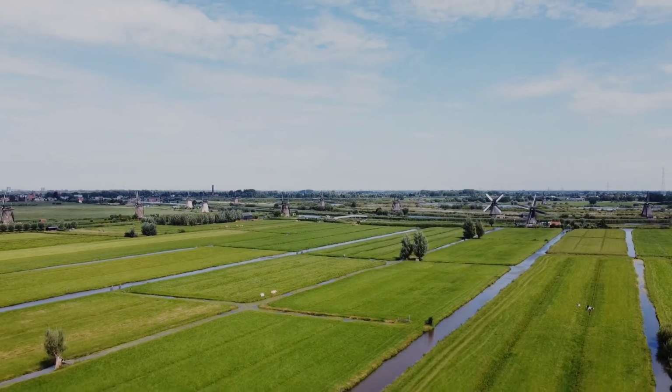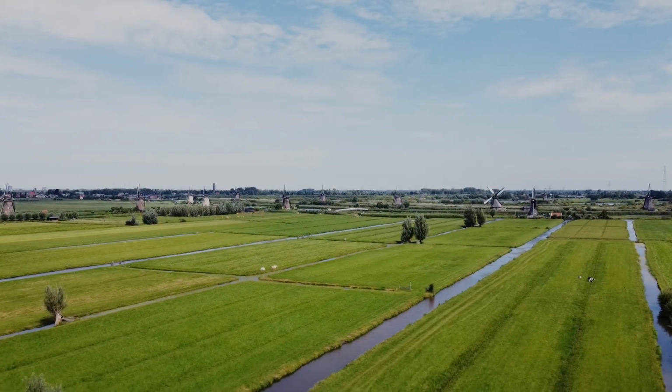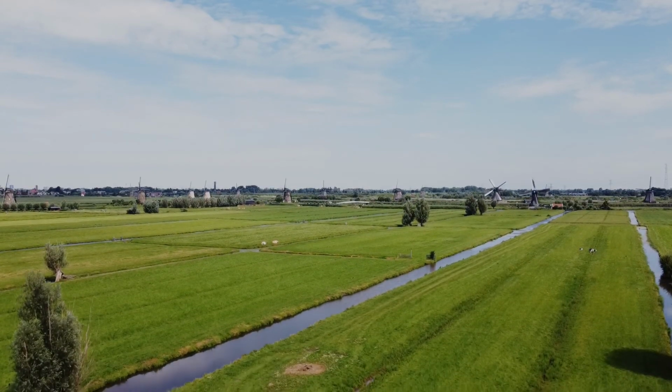Throughout all of this, the 19 windmills have still been maintained as backup and a reminder of how the Dutch persevered in order to live alongside the water.